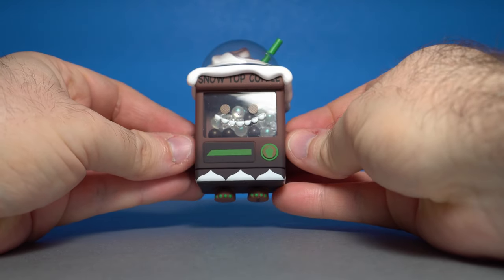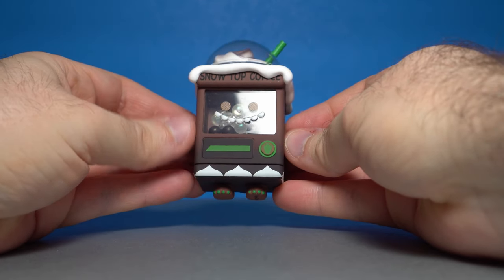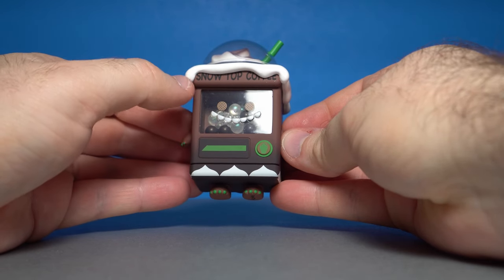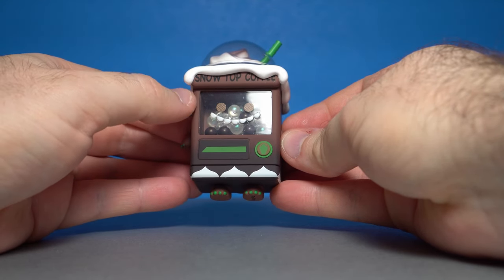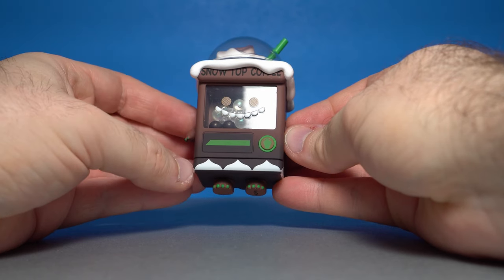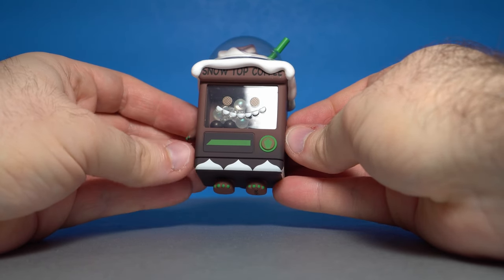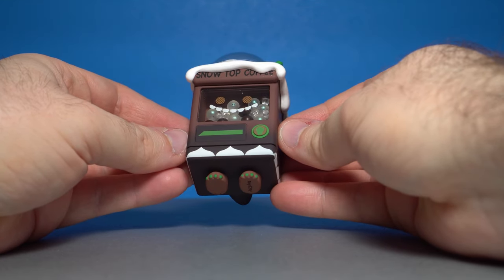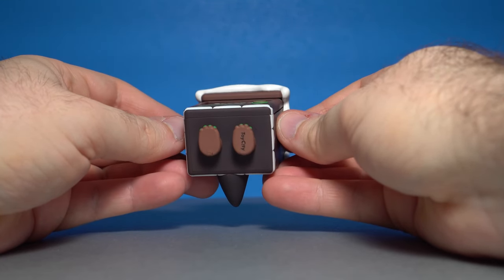They're so nice. You can see that the outside fading is really good, too. So you kind of start up here with like a regular chocolate, and that goes into a bit of a mocha. And then there's a lot of snow top dollops around the sides, too. And you can see he's got his little feet right there. So cute with the Toy City logo.